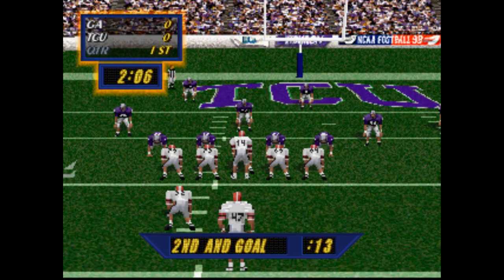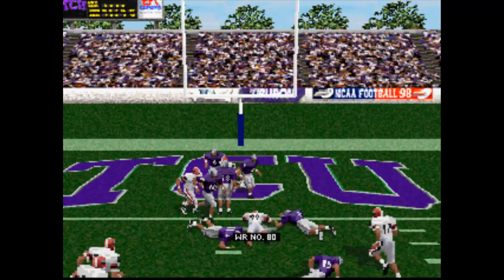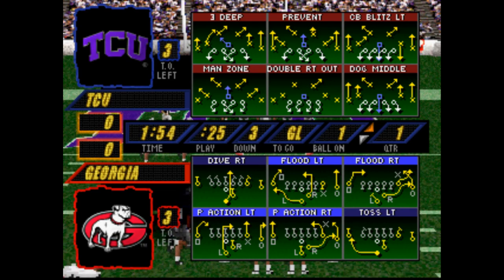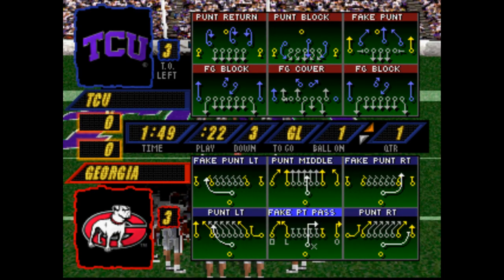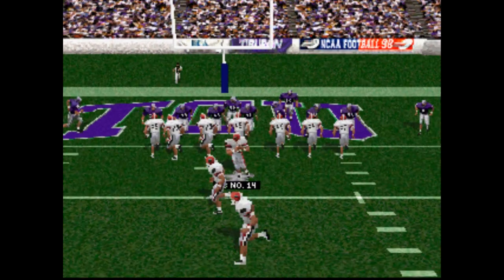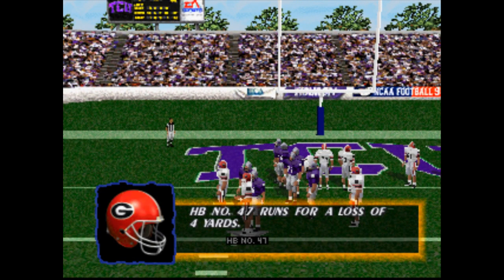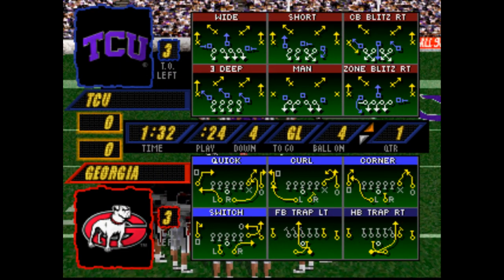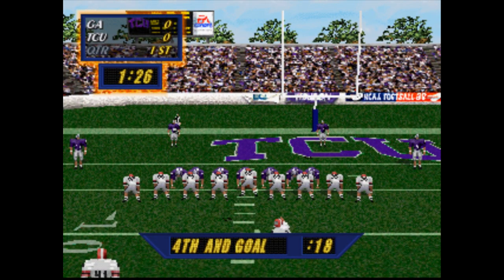Second and goal at the 8-yard line. Pass complete to number 80 for a gain of 7 yards. Third and goal at the 1-yard line. Run by number 47, loss of 4 yards on the play. Fourth and goal at the 4-yard line.